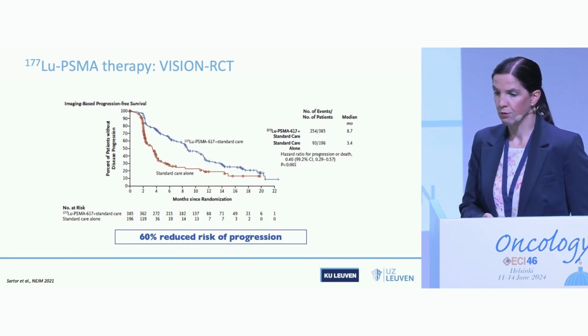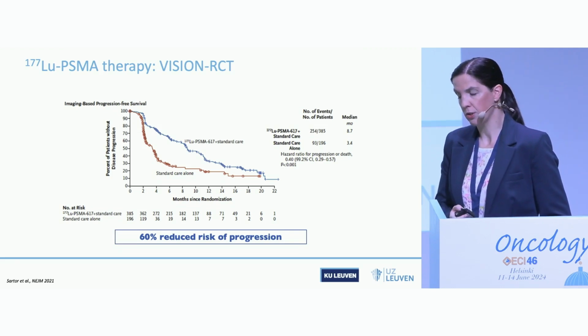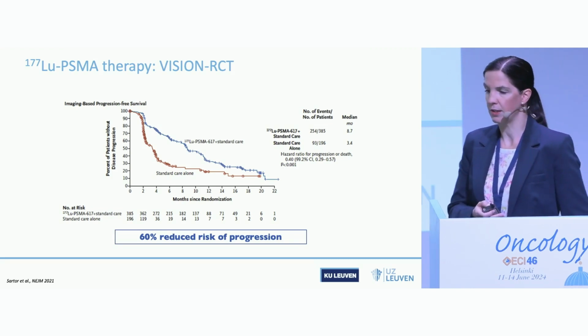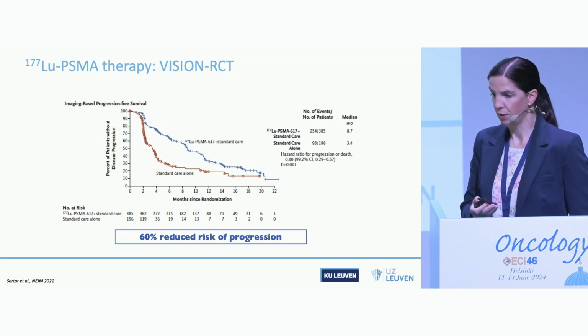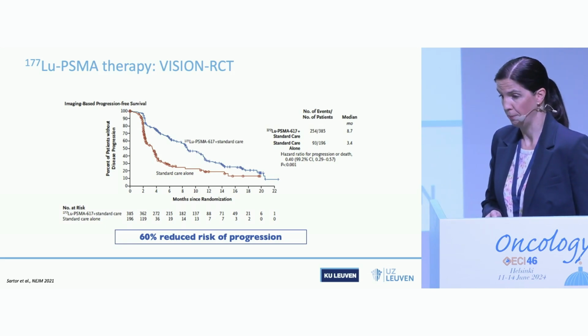Here you see the curves for the imaging-based progression-free survival, where you can see a large difference. Remember, these are very end-stage prostate cancer patients who have received many previous lines of treatment. So we have a median progression-free survival benefit of more than 5 months and a 60% reduced risk of progression.